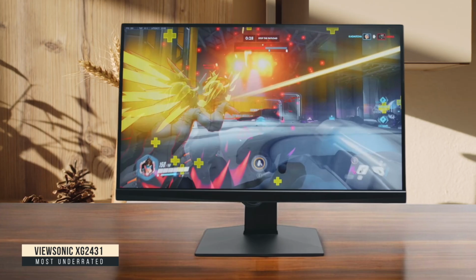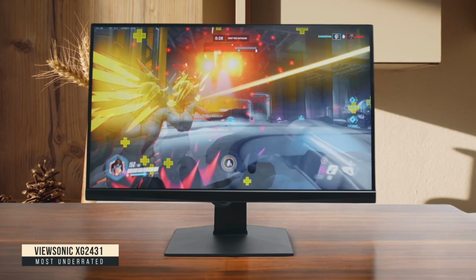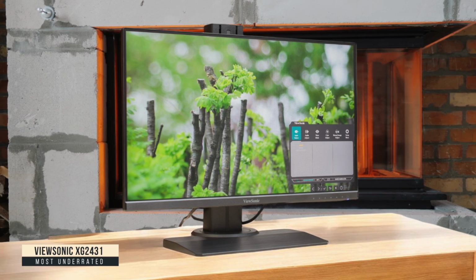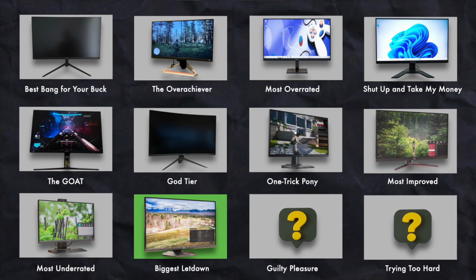Color accuracy is surprisingly good out of the box, and while the IPS panel's contrast ratio is only around 900 to 1, the motion clarity more than makes up for it. The build quality feels premium with excellent ergonomics, and it even includes a USB hub, something you rarely find at this price point. If you're looking for a competitive gaming monitor under $350, this should be at the top of your list. Biggest letdown, Dell G2724D.